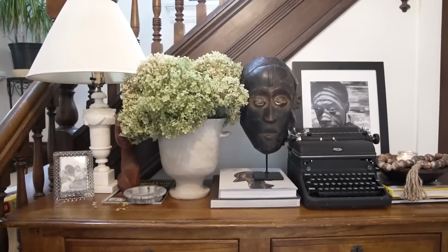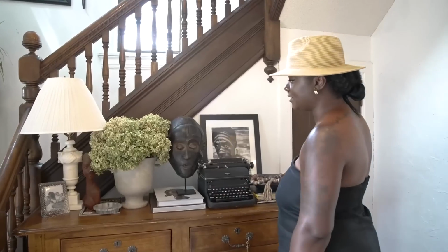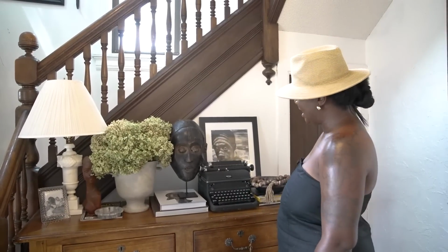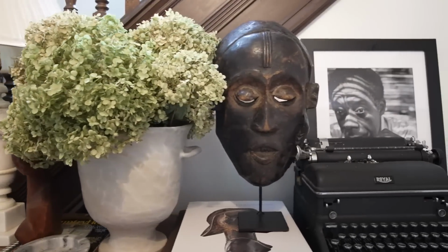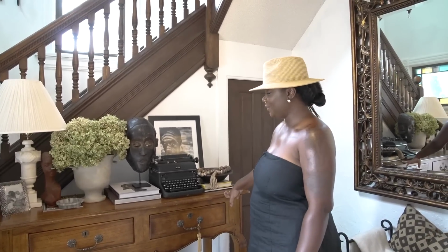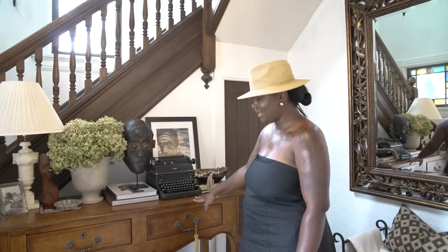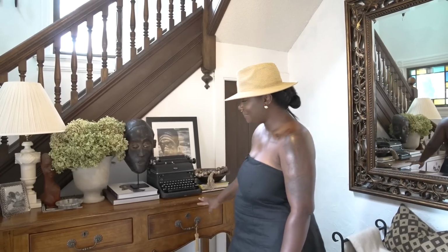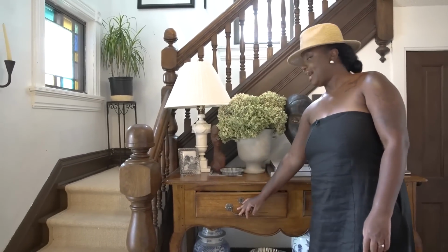It's one of my favorite spaces, and it's because I get to showcase a lot of fun pieces that are dear to me and that I've just collected from Marketplace or thrifting, like this console table. It's pretty hefty. I'm not quite sure where it's from, but I did get it on Marketplace for a bargain. And it just holds regular entryway items.